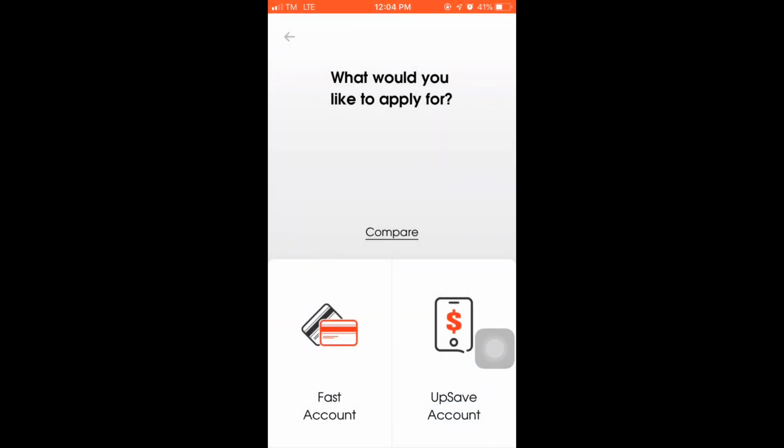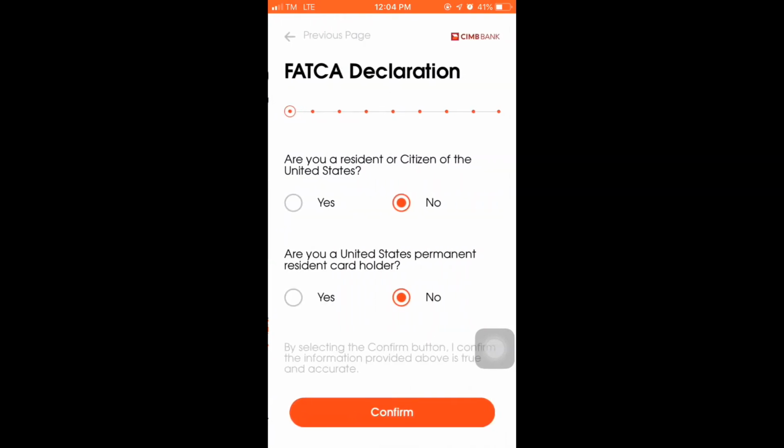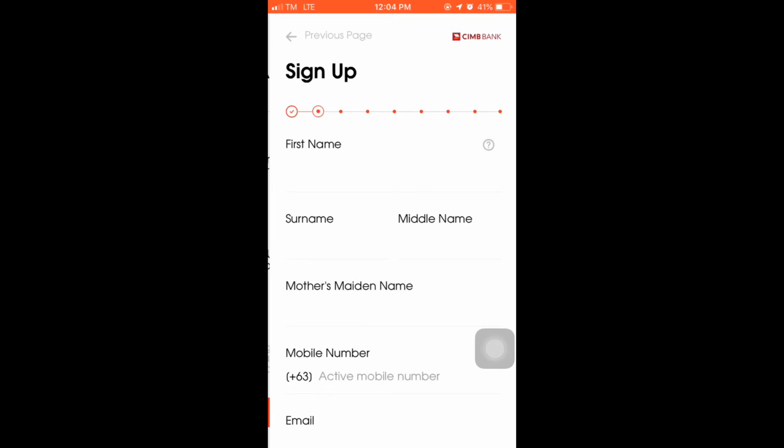Since you would like to take advantage of the highest interest rate, we'll be choosing UpSave account on this occasion. So first we'll be asked if we are a citizen of the United States, and then we'll proceed with the sign-up page where we'll be asked for our personal information, starting off with our name, addresses, our employment status, and then we'll be asked to upload our ID.